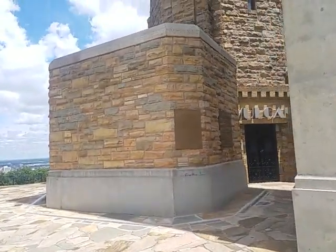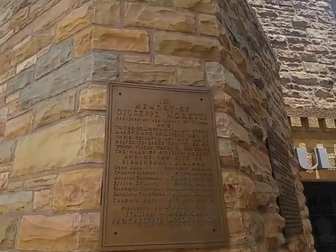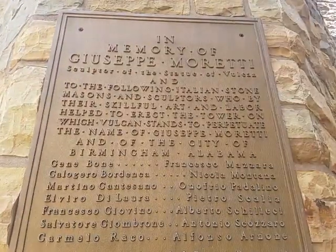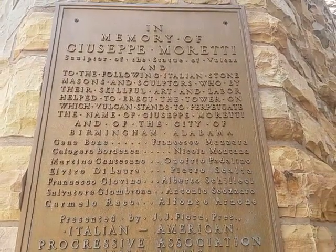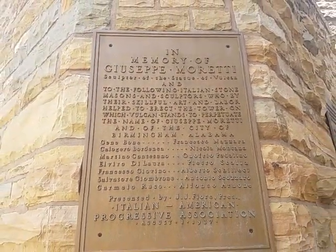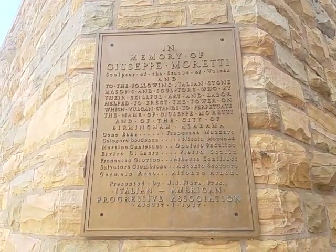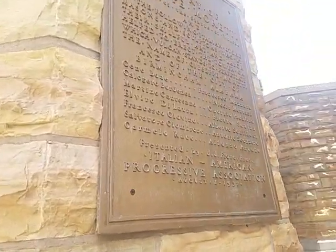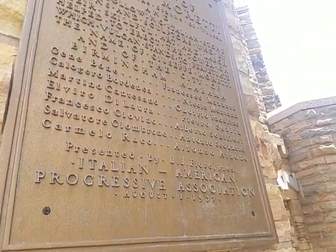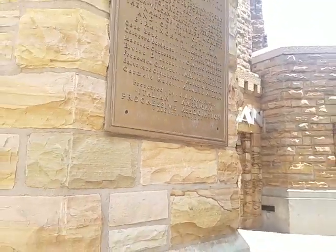It's very peaceful. Here's a memory of Giuseppe Moretti, the sculptor. If you can see that. Italian stonemasons. So they list the masons, which is pretty cool as well. And that was presented by the Italian American Progressive Association in '37. So he was just 34 years old at that time.